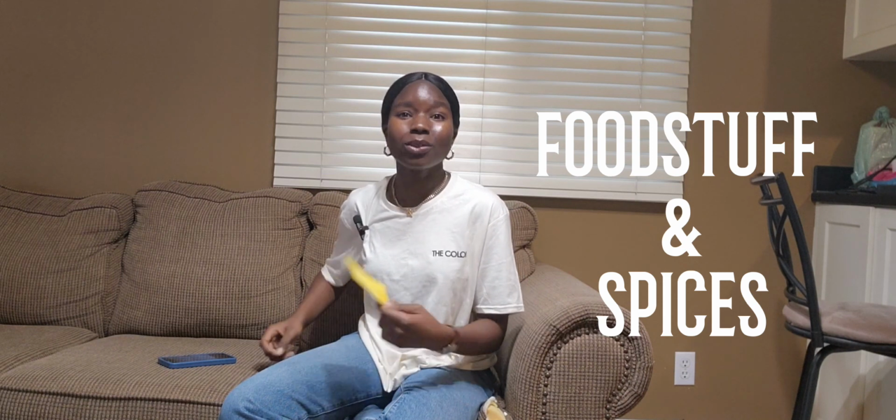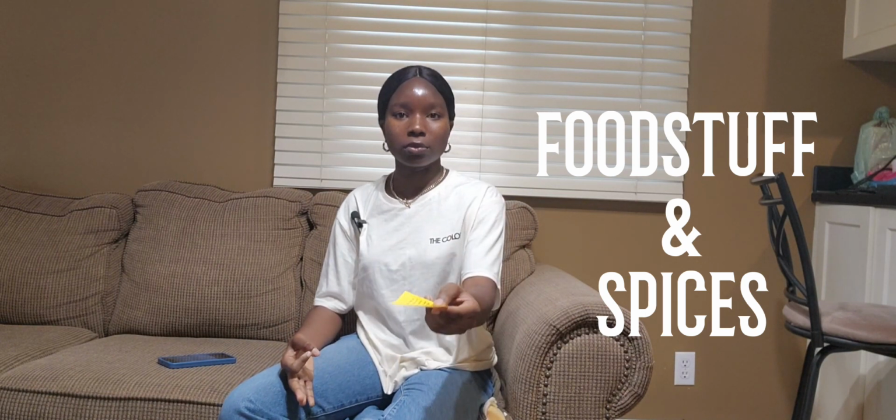So come with your food stuff. If you're a swallow person, come with your ogbono, my roommates came with theirs, your egusi, bitter leaf, dry bitter leaf, anything, food stuff, spices too. I haven't bought spices since I came here because I came with enough spices. Those are the only food stuff that I left, right? My curry, my ground pepper, salt.